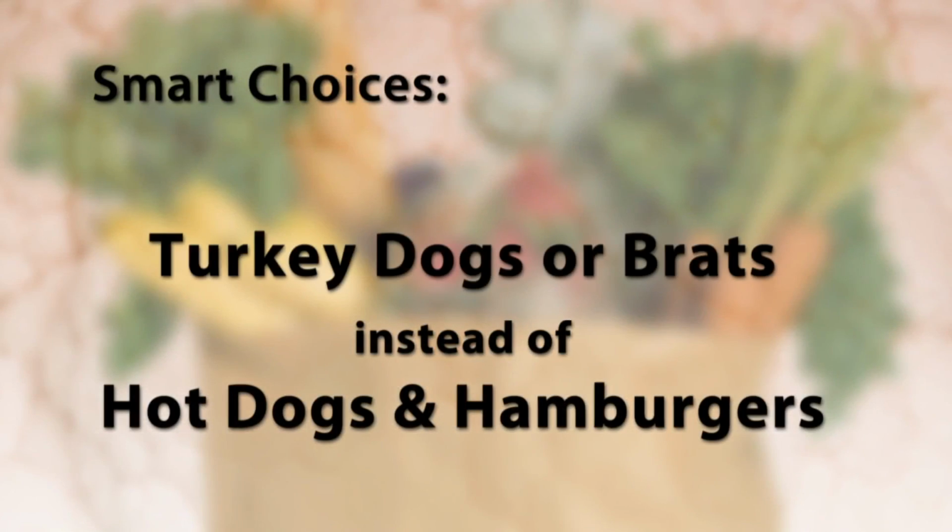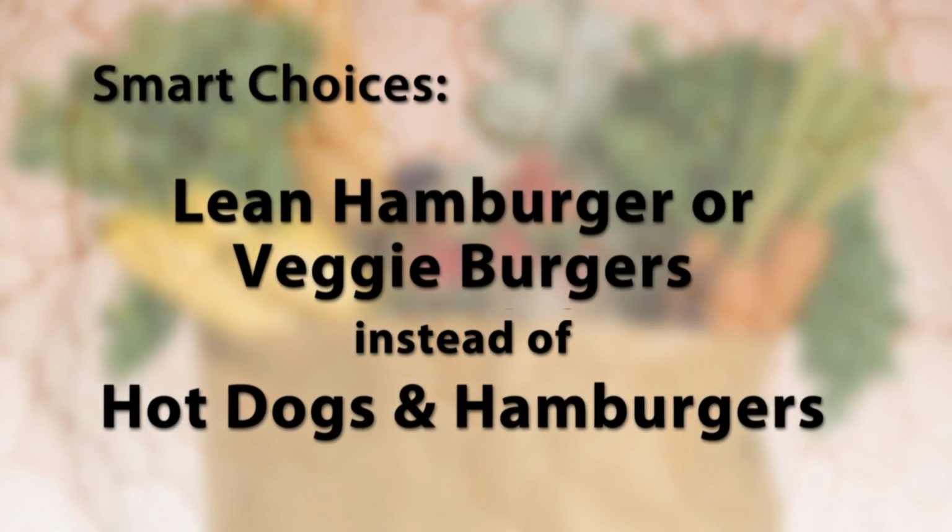Hot dogs and hamburgers. We all like to grill out and have picnics when the weather turns nice. For healthier options, choose turkey hot dogs or turkey brats instead of regular hot dogs. Using 93% or leaner hamburger or even veggie burgers will significantly cut down on the amount of fat. Healthier alternatives can be found for all of our favorite protein foods.